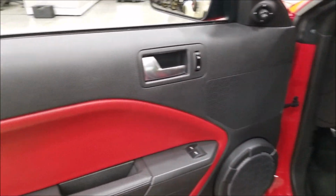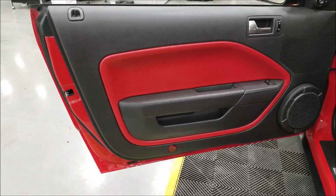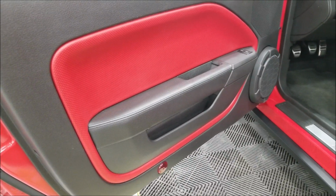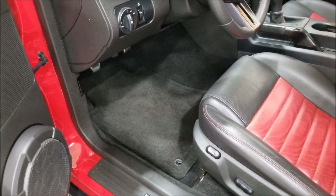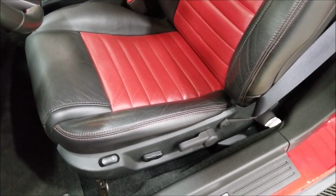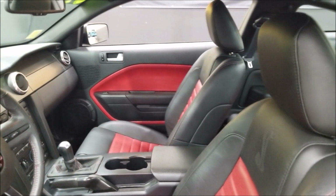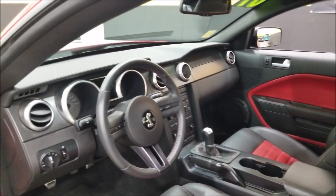I'm going to unplug that key a second. Alright, take a look at that door panel. And again, lots of times you see these kind of separating or coming loose. This one's a nice shape. Carpeting, floor mats, also just what you'd expect out of a car with this kind of miles on it. Take a look at that seat and the bolster. I mean, just no wear. Back seat looks like new. Check that out in the still pictures. Headliner. Everything good on this one.